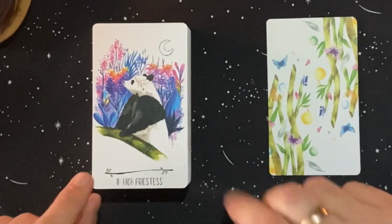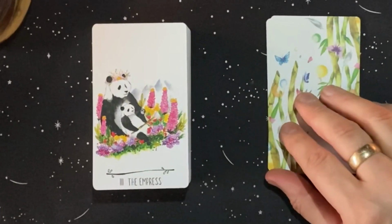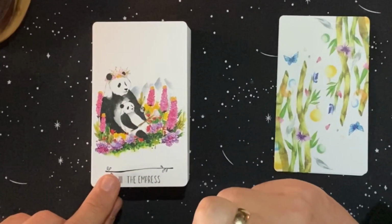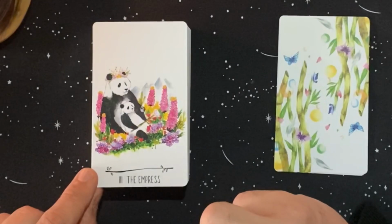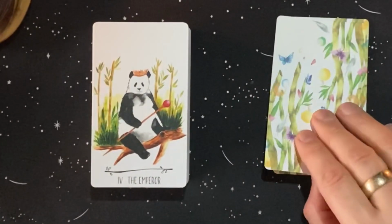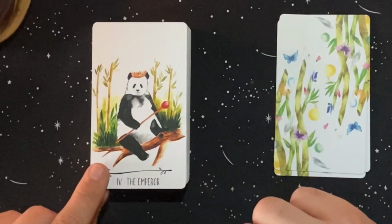Here's our High Priestess, but look how beautiful the artwork is. Isn't it stunning? Empress is breathtaking. I love the mountains in the background, but it's very maternal. She's with her child. She's not pregnant, she's got a little cub here, but amongst these beautiful flowers. And the Emperor. They make a nice family unit. Sitting on his tree.